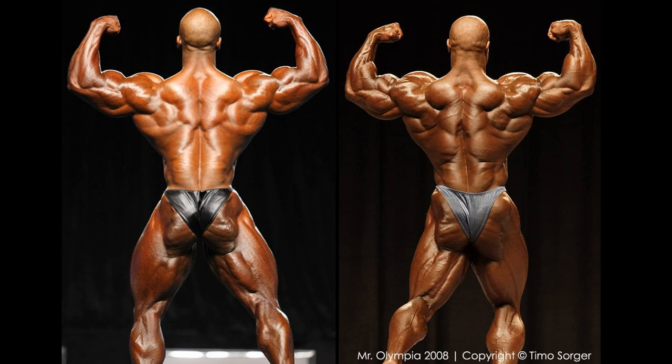Rear double bicep is the same situation. From the lower lat insertions to the upper back, that broad back of the delts of Phil Heath. It's just muscle condition. Much better. Glutes, hamstrings, if you couldn't see it in the rear lat spread. Look at how dry Phil is. So even right from the get-go.